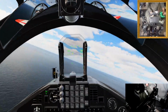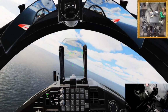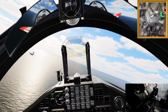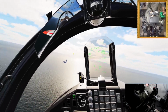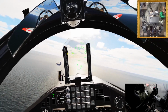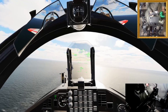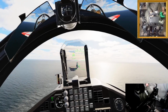Now once I hit the deck, I'm gonna have my finger on the spoilers or the brakes so I can pull them back in the event I need to bolt her. Rad alt is set at 320, coming around nice and slow. Rocking the throttle as required, making minute throttle adjustments and got good AOA. Some speed up, a little bit of trim. Looking for my center.